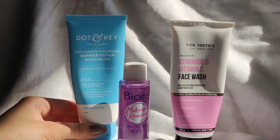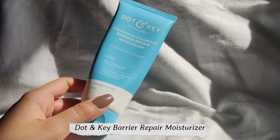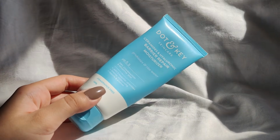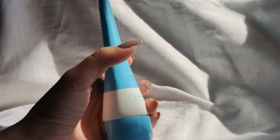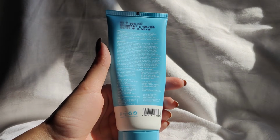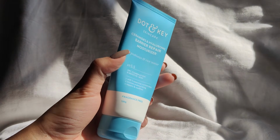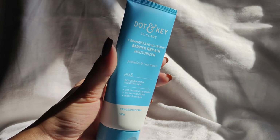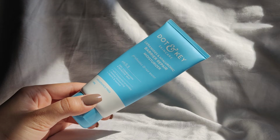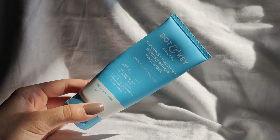Next product which I wouldn't recommend is the Dot & Key Barrier Repair Moisturizer. And even though I used this particular one for 1 year, I found that this was probably clogging my pores a lot because I found my face having these tiny bumps. So I don't know, there is something pore clogging in the ingredients of this particular moisturizer. So I would not recommend this moisturizer for my acne prone skin girlies.